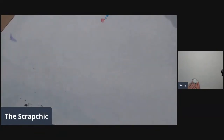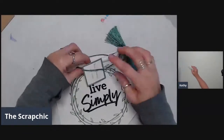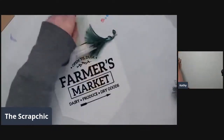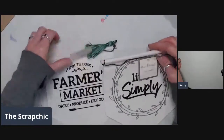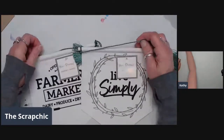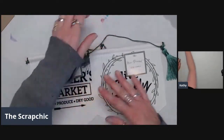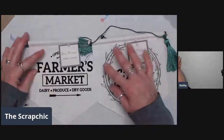I picked up a couple things from my local grocery store. I was even art shopping at my grocery store. So I found these cute little flags. Farmer's Market, Live Simply. It was just in the bin. I have no idea why. So I'm going to use these on a page somewhere.